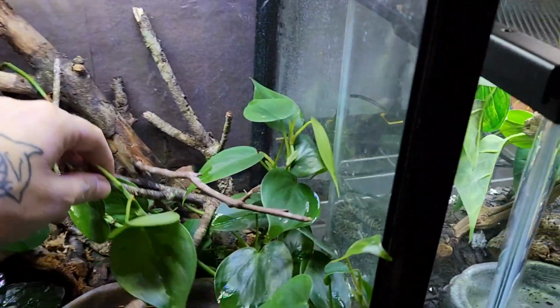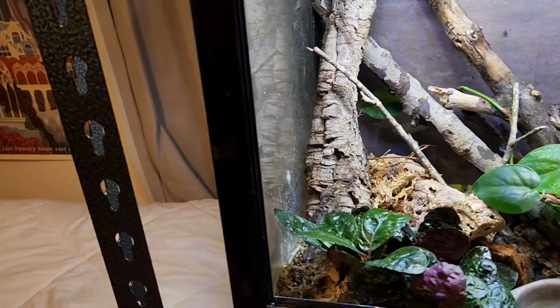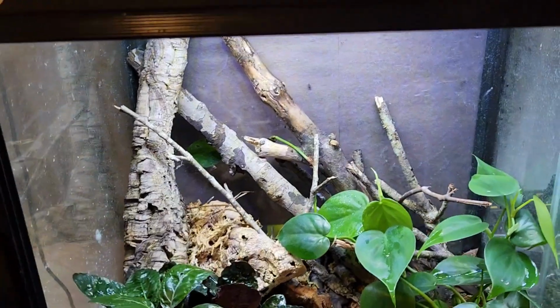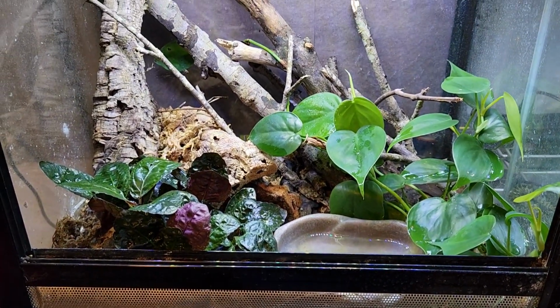So yeah, this is his enclosure. When I do get a pair, it'll get upgraded into probably a 40-gallon, but this is his little enclosure for now. He's doing really well in there.